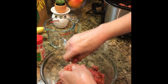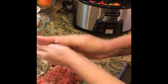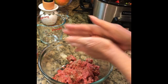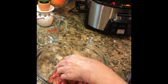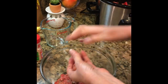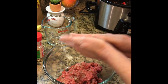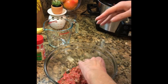I know in traditional Albondigas, they generally use rice as a stretcher. And to me, this makes a dense but really nice meatball. It has nice flavor generally, and we enjoy it. So let me just make these up, and I'll show you our next step.